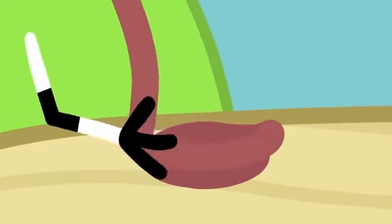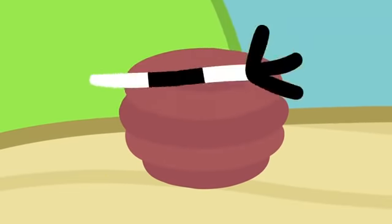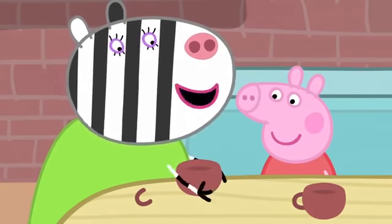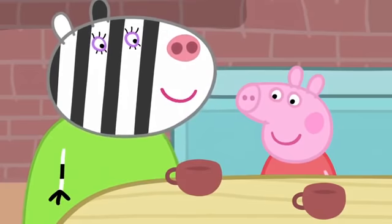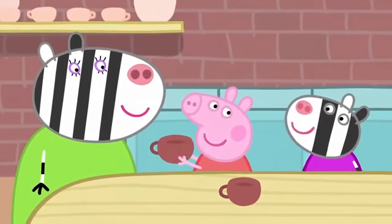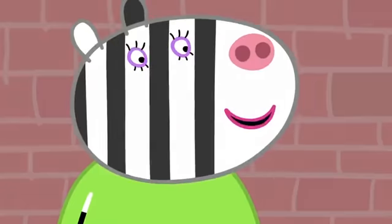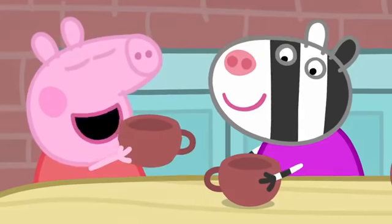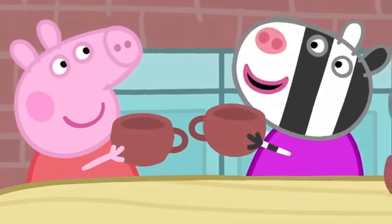We wrap it round and round like this. It's a bit bumpy. Now I smooth it out with my hands. And I add a handle. It's a cup. Now we have two cups. Yes, but a tea set needs more than two cups. We'll all make cups. Yes.